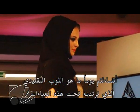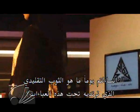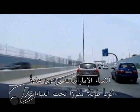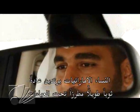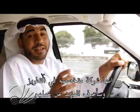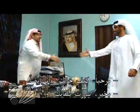You ever wondered what is the traditional dress we wear under those abayas? As Lubna mentioned earlier, Emirati women traditionally wore a long embroidered dress under their abayas. Our next stop is El Yashmik. They specialize in embroidery, and I'm going to find out more about their business.